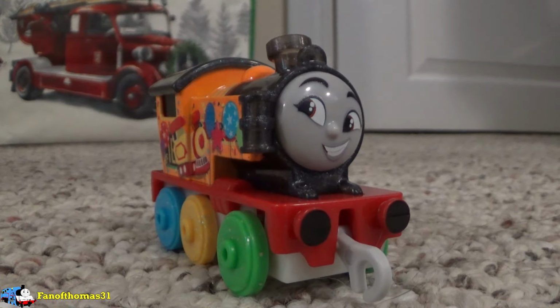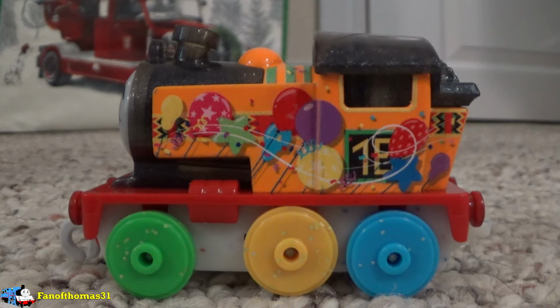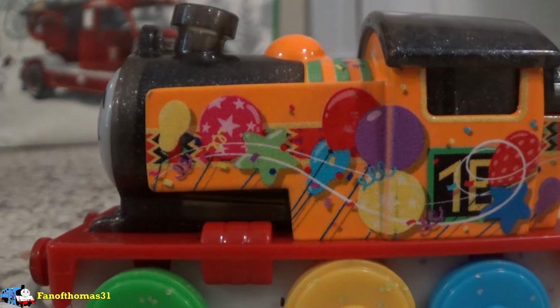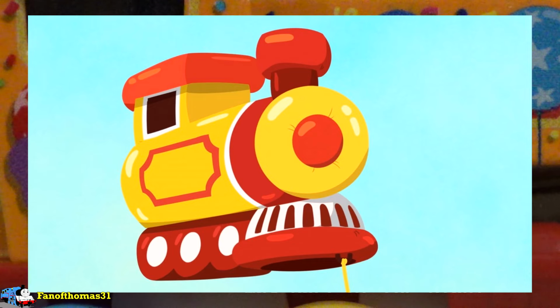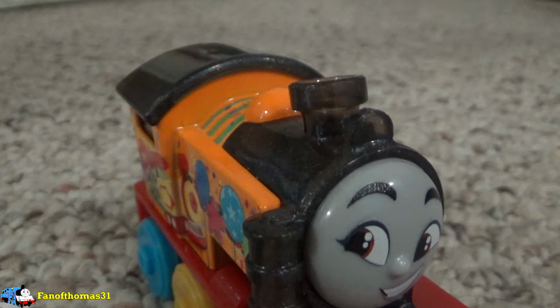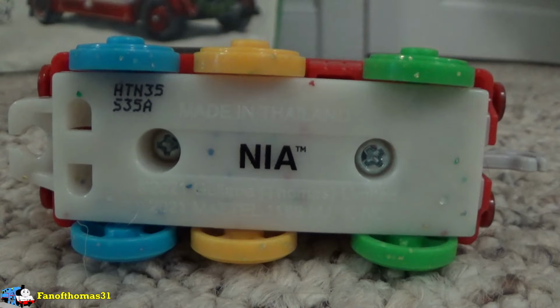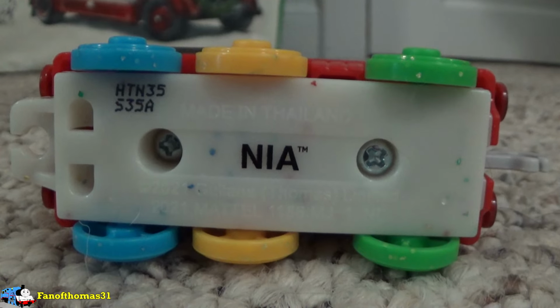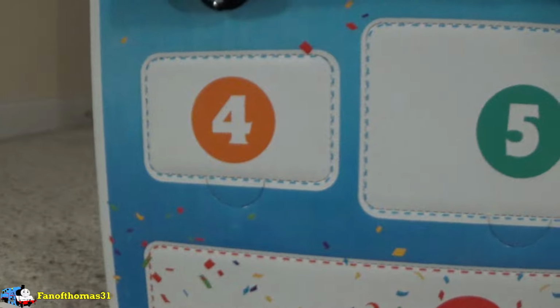She has all kinds of balloons decorating her sides, with the balloons on this side of her positioned in a way that makes it look like she's moving at speed. On the other side, the balloons are still, but one of them appears to be the parade balloon she delivers in the Nia's Balloon Blunder episode. Much like Percy, she also has glossy paint, a sparkly smoke box and cab roof, multicolored glittery wheels, and a white confetti chassis. Nia matches the pack's theming very well, but now let's see who comes next.